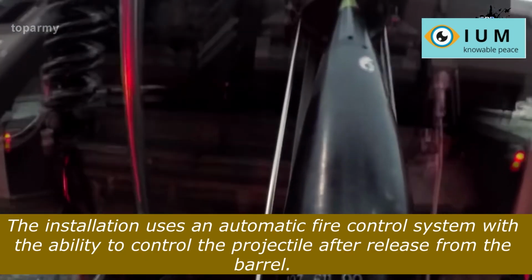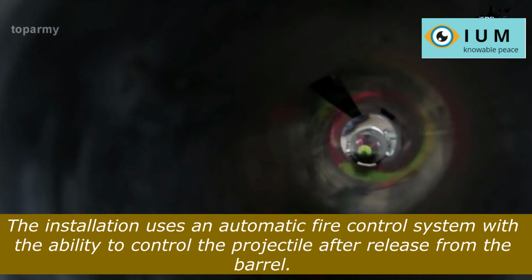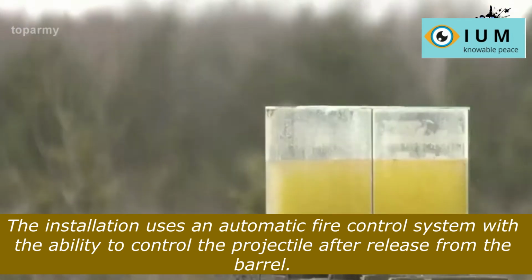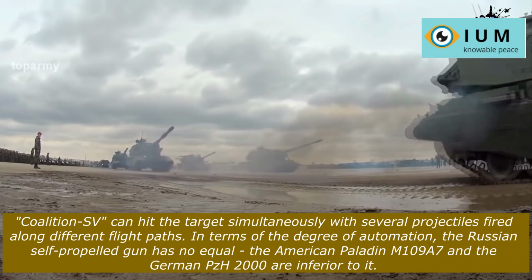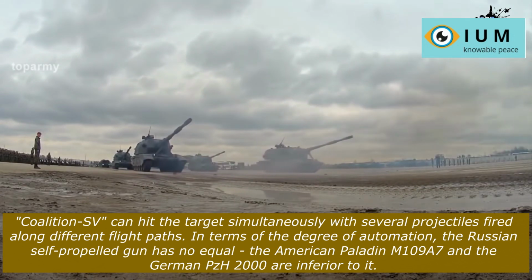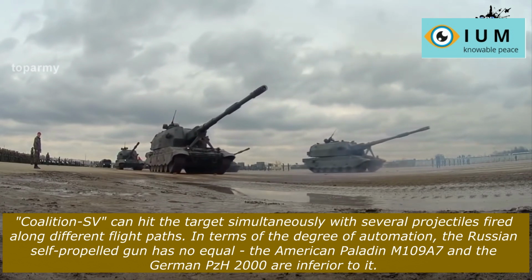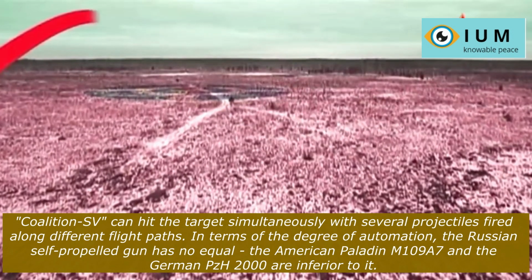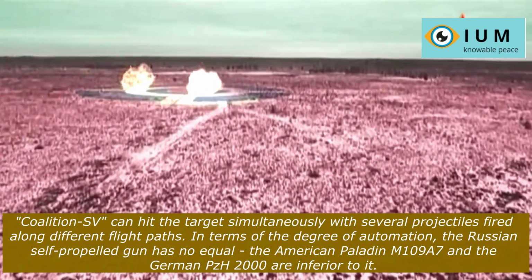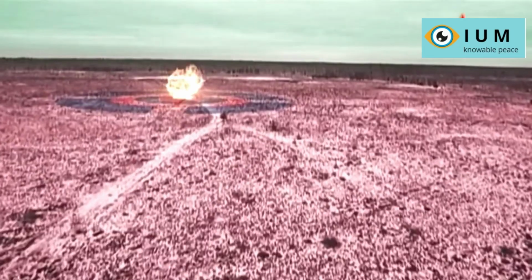The installation uses an automatic fire control system with the ability to control the projectile after release from the barrel. Koalitsiya-SV can hit the target simultaneously with several projectiles fired along different flight paths. In terms of the degree of automation, the Russian self-propelled gun has no equal. The American Paladin M1097 and the German PzH 2000 are inferior to it.